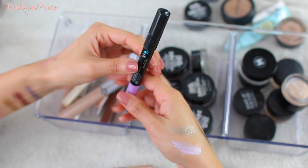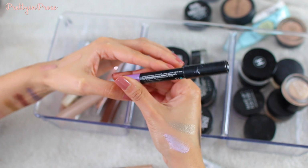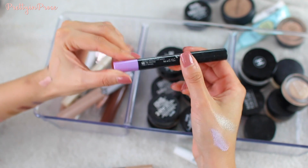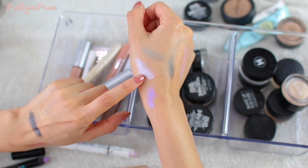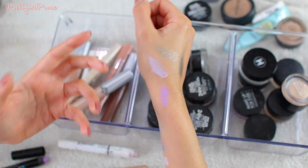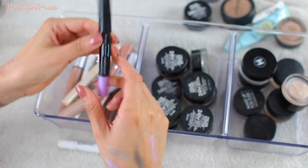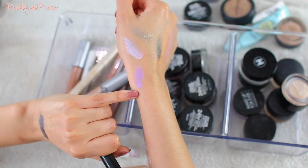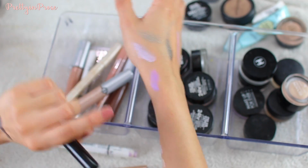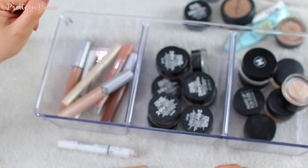Speaking of lavender shadows, I have the Sephora Waterproof Jumbo Liner, and this is in the shade Lilac Shimmer. NYX's lavender is definitely a little bit more white based and lighter toned on the eye, so I do want to hold on to both of them, and I really do like these Sephora pencils. I think they work very, very well. They're very sturdy. They last literally all day long, and they have really, really amazing color, so this one is a keeper for me as well.